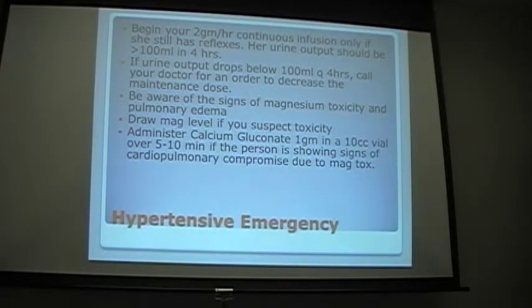If your urine output drops below, and this is why you need to have a Foley in, because I don't know how you can measure it that accurately any other way, if your urine output drops below 100 in 4 hours, you probably need to lower the maintenance dose, because that could be a sign they're starting to have some renal impairment. And renal impairment increases their chance of mag toxicity, so that's why you have to lower it. And pulmonary edema too.